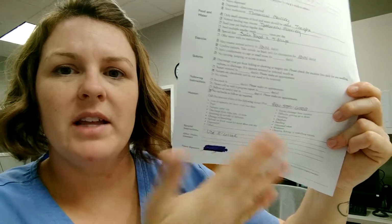Does it need antibiotics or longer antibiotics or anything like that? This is a spot where we can put any additional things. We tend to put our e-collar usage there. If it's a declaw, we'll put, make sure to use shredded paper, yesterday's newspaper. So anything that's real specific to the surgery and the case, we'll put right here.